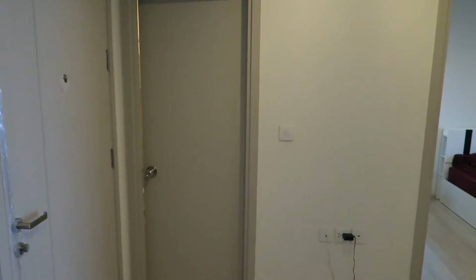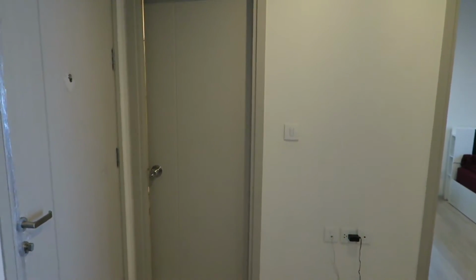Everything's still a loan. That is the door to the bathroom. It's a Western style bathroom, which is good. A lot of older buildings will not even have a glass enclosure. They'll just have a shower and everything gets wet. So that kind of stinks.